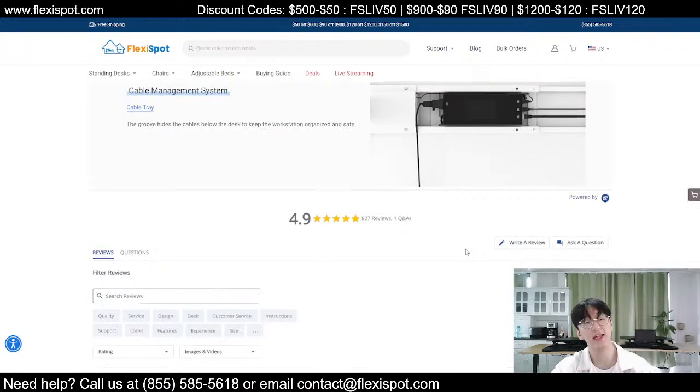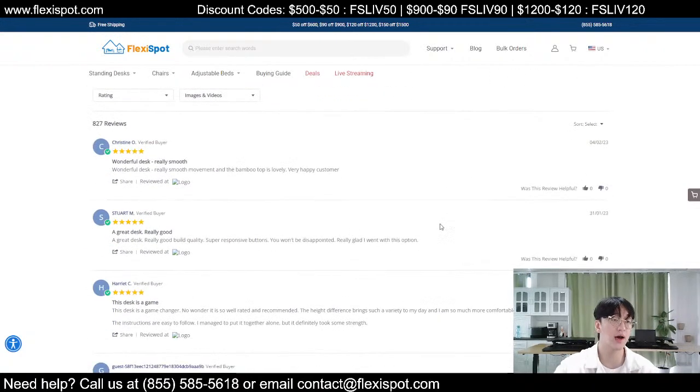So let's head on to the reviews. A lot of people love this desk. By Christine O, wonderful desk, really smooth. So, well, she loves it. Really smooth movement and the bamboo top is lovely. Actually, a lot of our customers love the bamboo top or the bamboo desktop option. So, if you guys are wondering what desktop option to go for, try the bamboo.